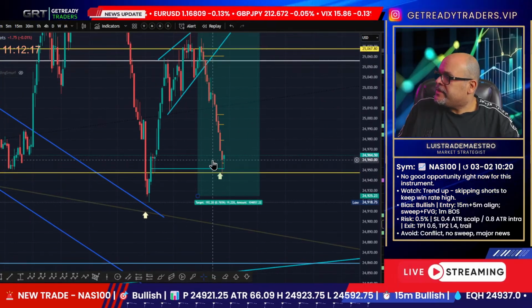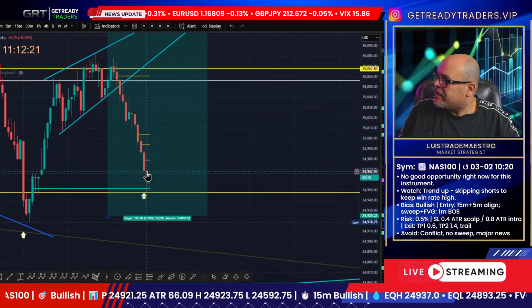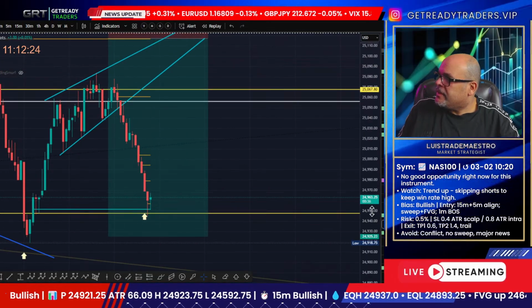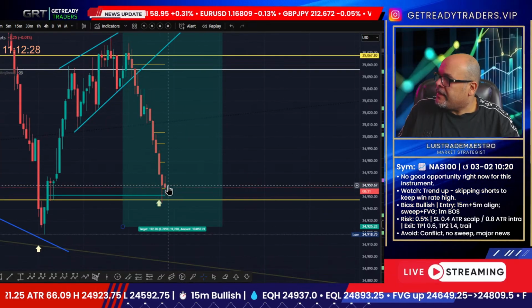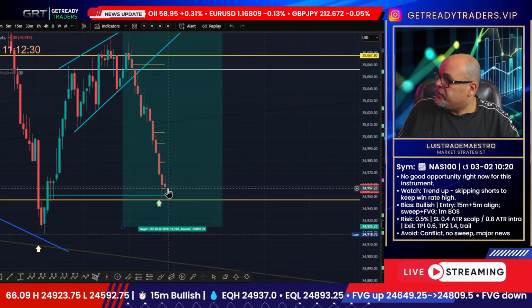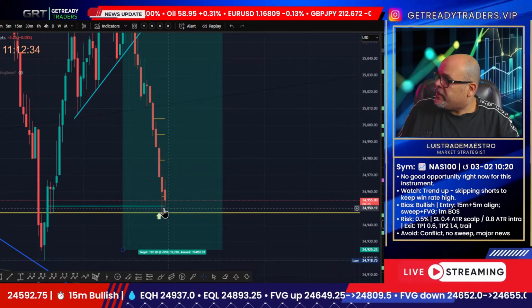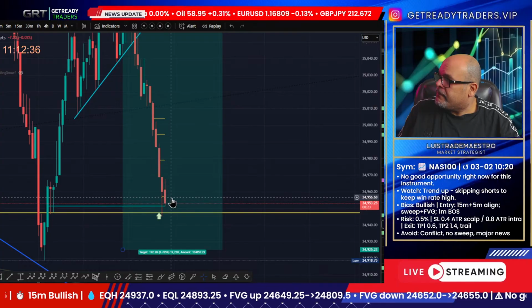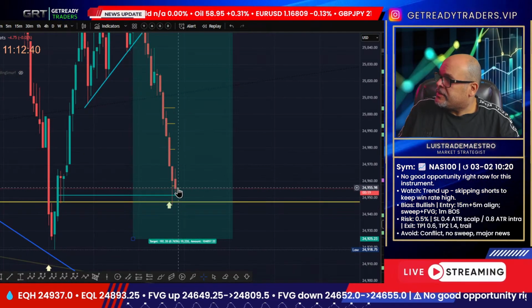Alright, you see the rejection there? You see the rejection that just happened, the same thing that happened there. That's what I'm expecting to see. This candle here, you've got 35 seconds. It needs to finish green with another weak rejection. See that there's a fair value gap here? Let's see how this candle is going to finish.